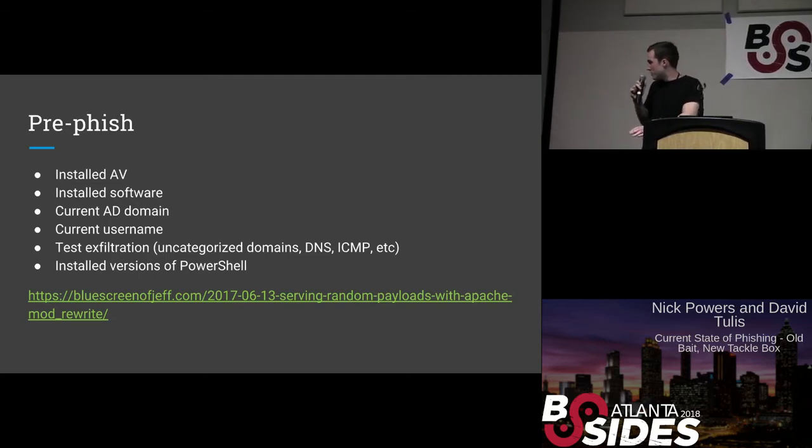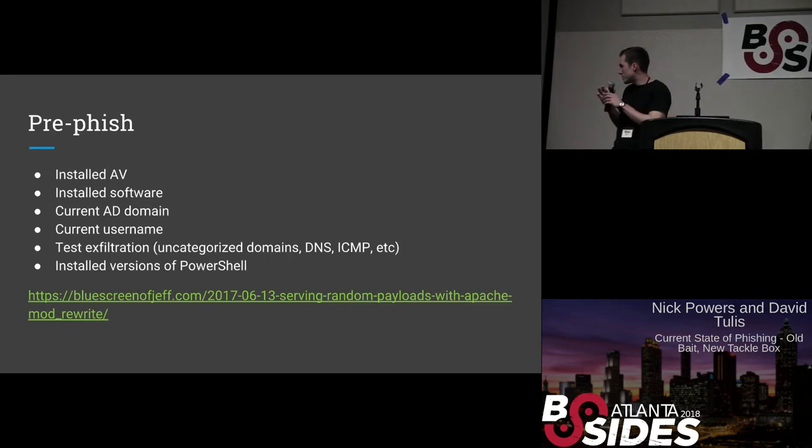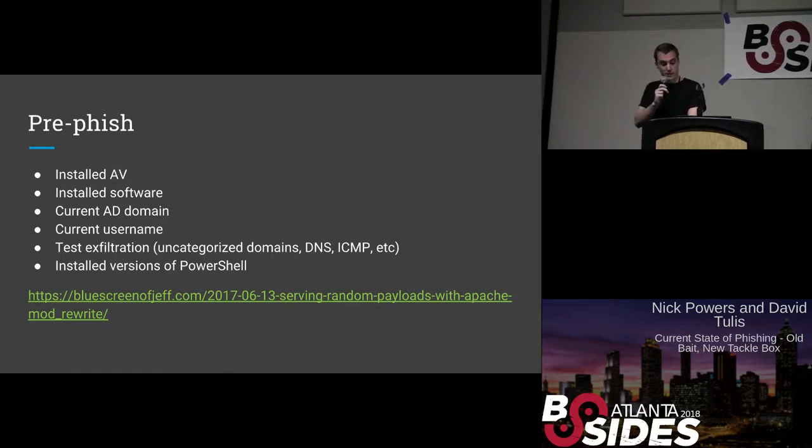It's worked pretty well for me when I serve up these payloads with Apache mod_rewrite to serve a random payload. So you can build five or six different payloads to gather certain information about these machines. And if you're sending 100 messages, some of them are going to get through and you're going to get the information you need to really hone in your attack, make sure it works and it's not alerted on.